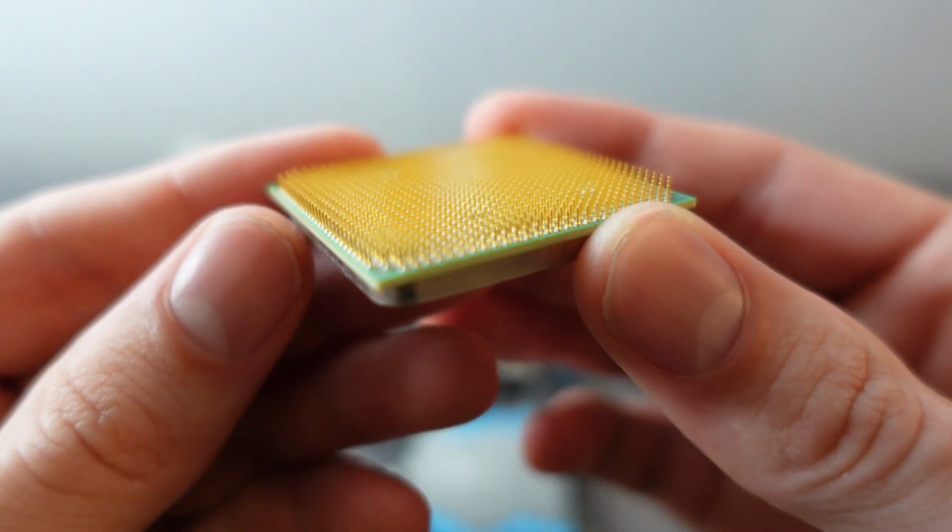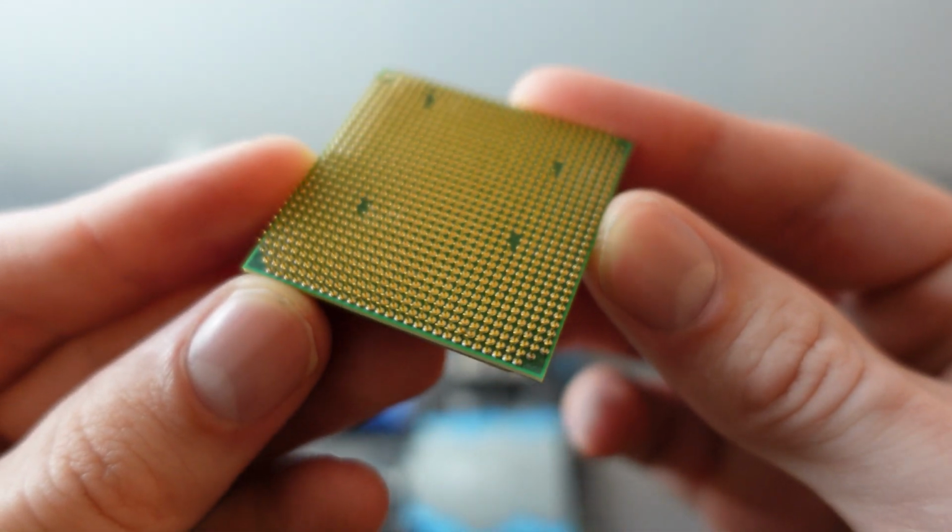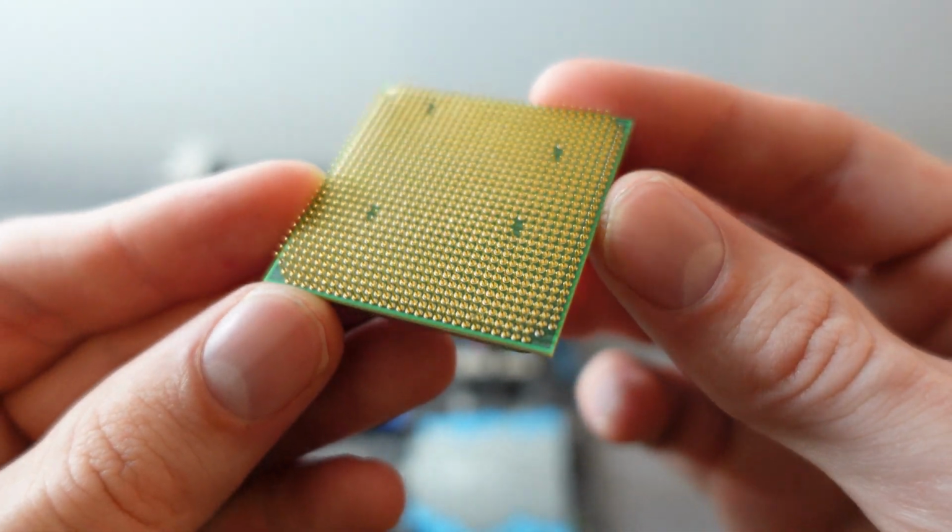The only other thing to really check is the bottom pins. Make sure none of the pins are bent or messed up or corroded, and you should be good to go and save a pretty penny on your CPU's purchase.